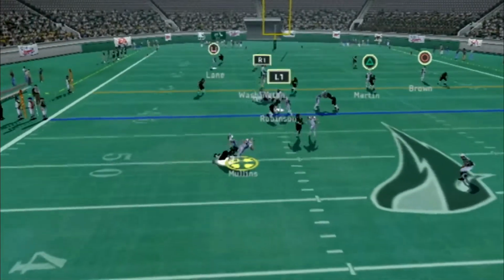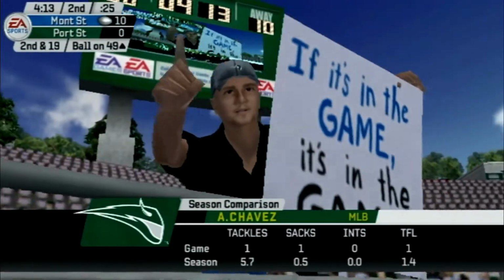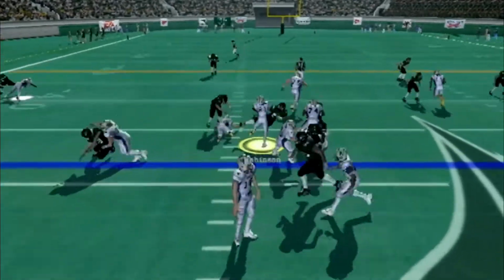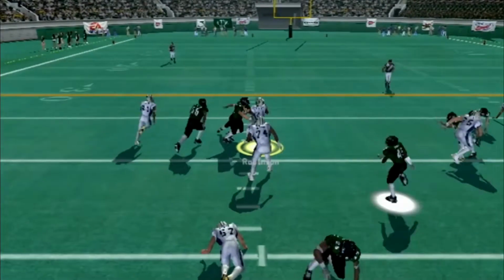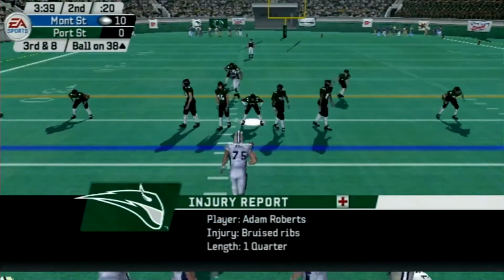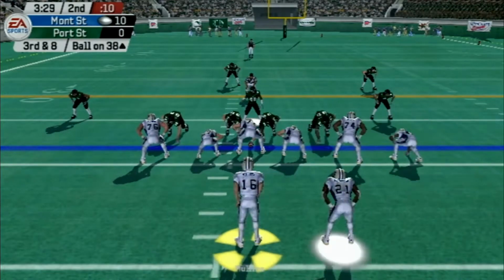Great field position here for Montana State, and not so great after the sack. We're going to lose 9 yards off of the play fake. Here's Robinson going right up the middle, protecting the football, and he picks up that lost yardage plus a couple more yards. Adam Roberts, a bruised rib, and he's going to be missing the rest of the half.